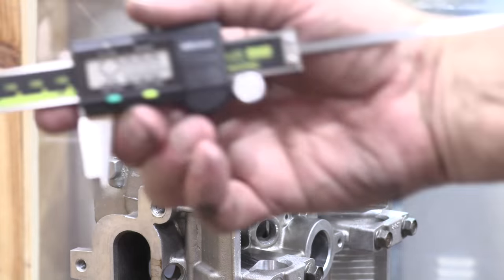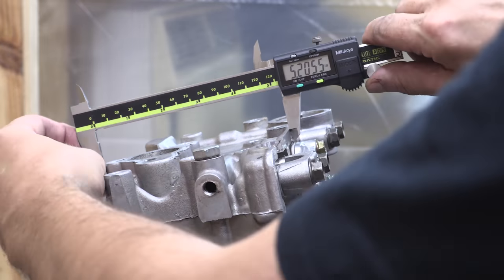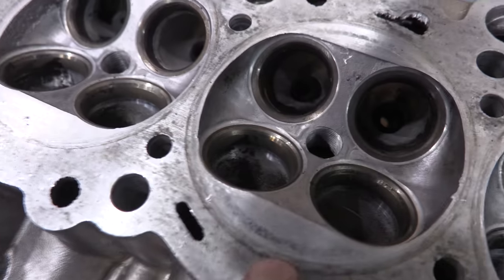Factory uncut spec is exactly 5.2 inches. You see that? Flip it over. Perfectly flat, perfectly true, even all the way around. There's one teeny blemish where the casting wasn't thick enough to take the first factory milling job, and of course that ring around number 3 where the piston left a hickey.